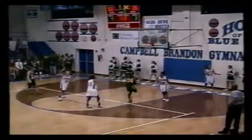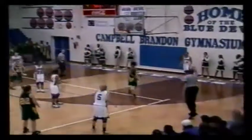Pryor inbounds in front of the Lebanon basket. Gets it over to Milan. Lebanon staying in that full court pressure. Milan working. Gets it over to Pryor in the middle. Now she's going to drive it all the way down to the rim. We're going to get a charge, as Cripps had her set up back there. Miss Kelsey Cripps, the senior post player, had her set up for the charge.